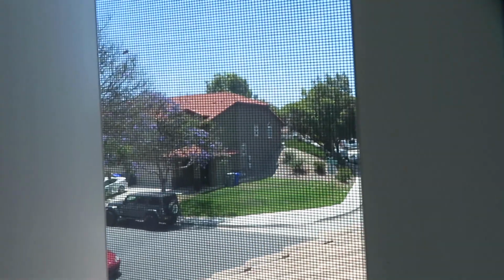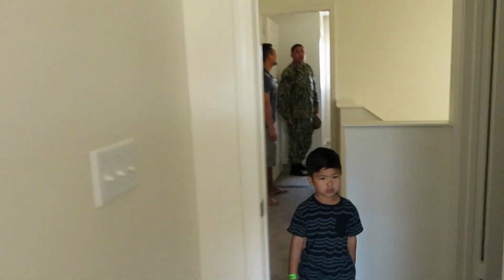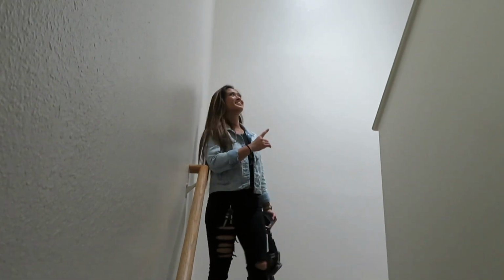Bam. Cool bathroom. Wow. Oh, this one's the master bedroom? Yeah, this one's the master. Oh, okay. Closet. We got the master suite right here. Bam. Here's the view. And that's the crib, y'all. We're trying to look for that panic button though, guys. So we're gonna try to find it, don't worry.